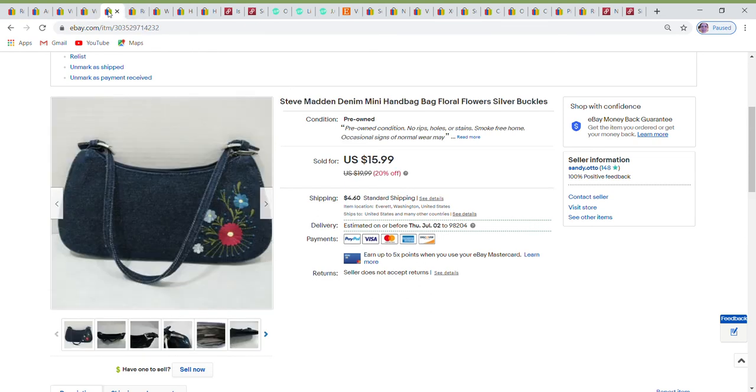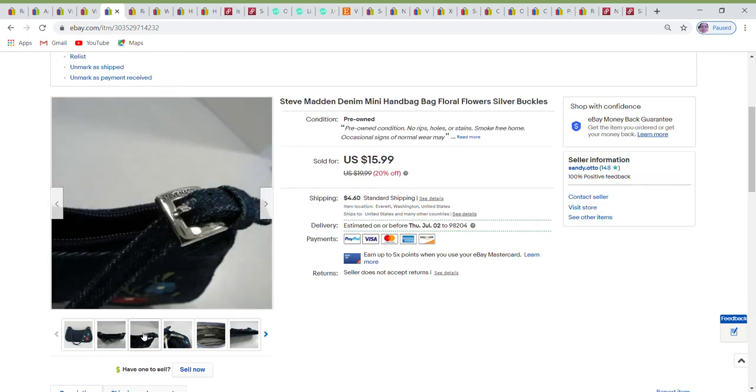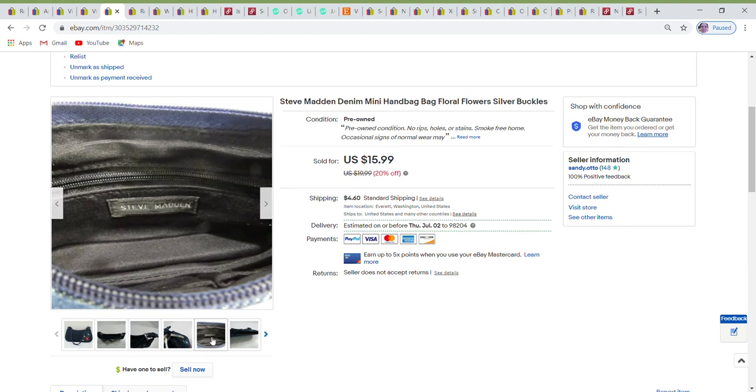And next item is this really cute mini handbag. This was Steve Madden, and it did have Steve Madden here on the buckles, and then it had a little tag on it, and then it also had it on the inside. So it was well decorated with Steve Madden.